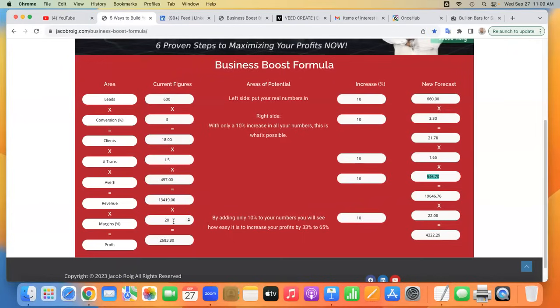If we take your profit margin and go from 20 to 22, which again, they're not going to notice, you go from 2,683 in profit to 4,300 in your bank account after everything's been spent. That's why I talk about this so often for everybody here. This is so doable for every single person on this call. And it's not something where you have to double your prices or double the amount of people that you talk to or double the time that you put in.